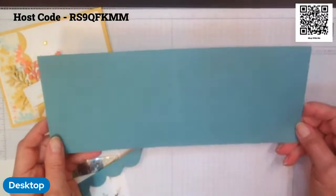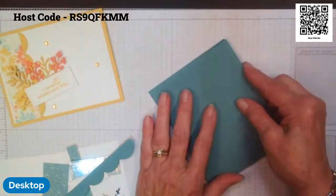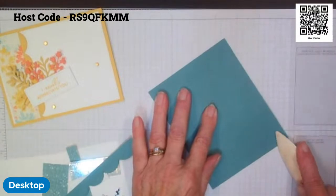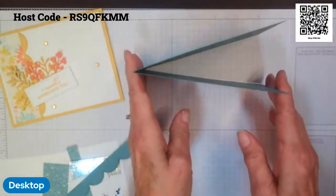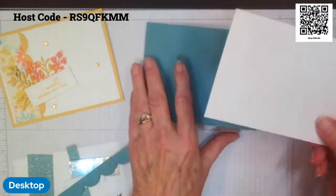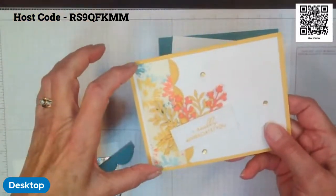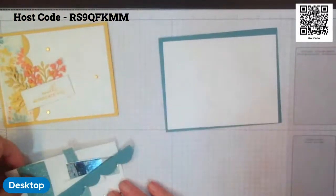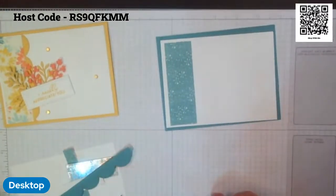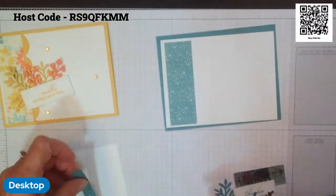I'm starting with Lost Lagoon 11 by 4 1/4 and going to fold it in half, and my card is going to stand like this. Then I have a white piece. On the prior one, I went edge to edge on the white. This one, I thought I would go and leave a border. And I want to show you just a couple of things. I've got everything cut here, so it won't take us long.